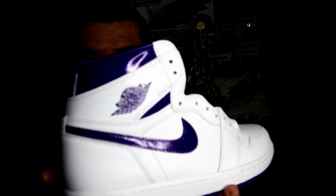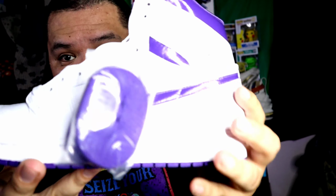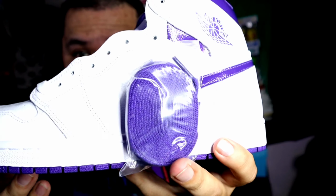With how prices are right now, I kind of want to get another pair. That way I could rock the heck out of these. You do have the white laces, which I'm not a fan of, man. White laces and me do not go well because I live out on the reservation, and if you guys know a reservation, it's just all dirt. So I'm probably going to be putting the spare laces in because you do get that purple lace.